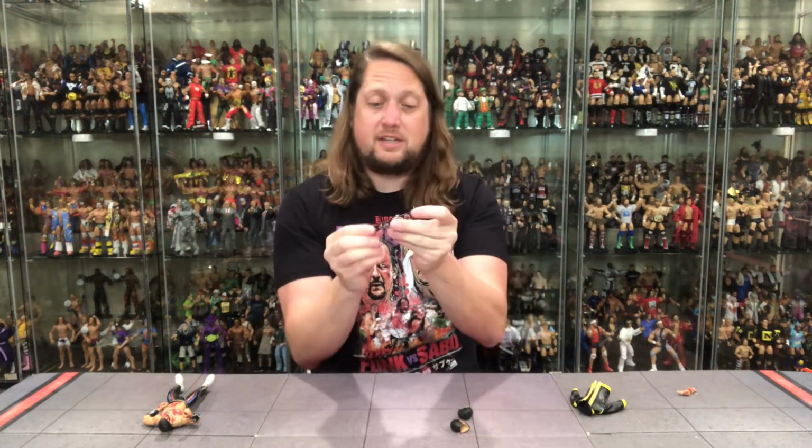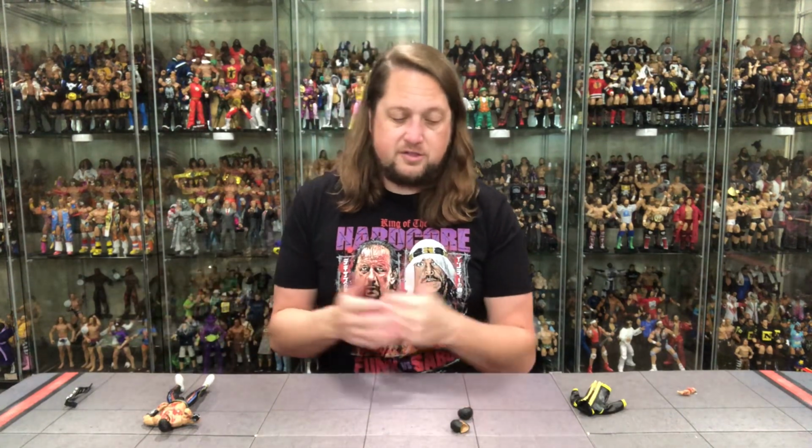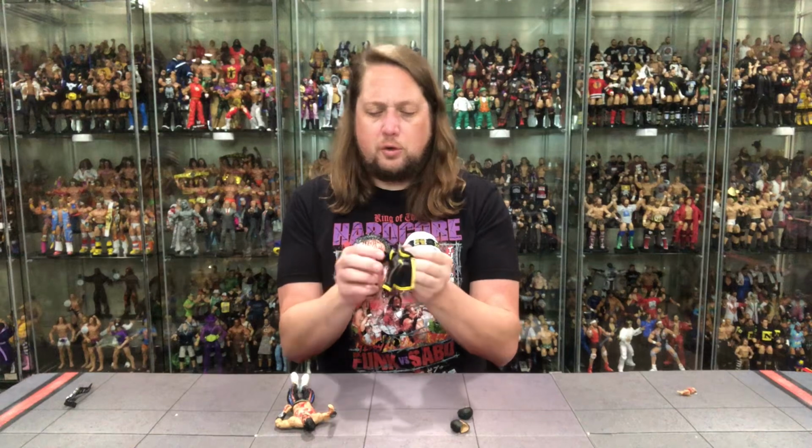Just going to take some work to get this kind of situated the way you want it. But I do like a first time in the belt, making some people that weren't going to buy this probably pick it up just for the belt, and maybe they'll sell the figures, things like that. We'll see what happens. Then we do get a coat here, a very, very cool coat.